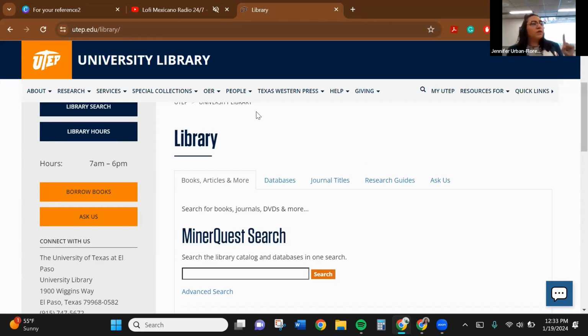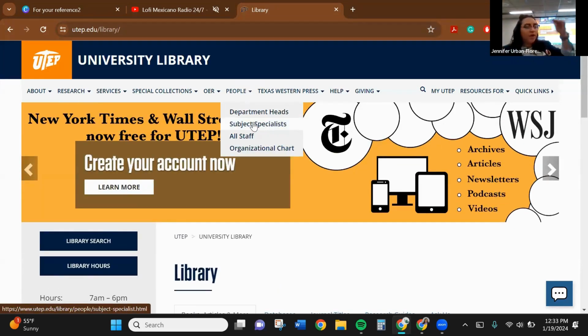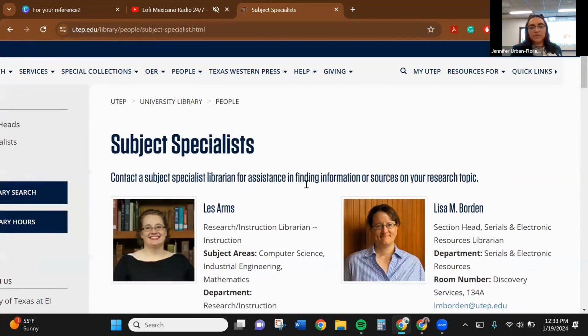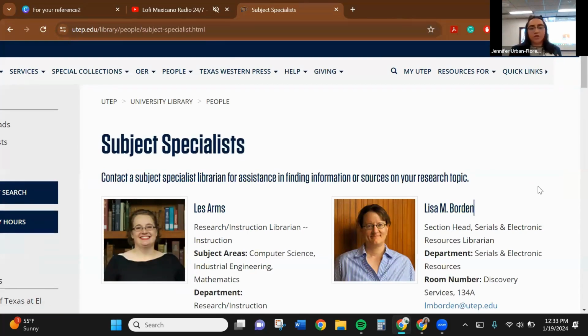So if you are looking for specific help, maybe you're like, you know what? Miner Request is great, but I don't necessarily know what I'm looking for yet. I don't know how to find it. I kind of need a little bit of help anyway. I can click on People right here at the very top, and I have all of this pop up. I want us to click on Subject Specialist. So again, I click on People, and then Subject Specialist. Here is where I get to find all of the different librarians that work here and their different specialties.